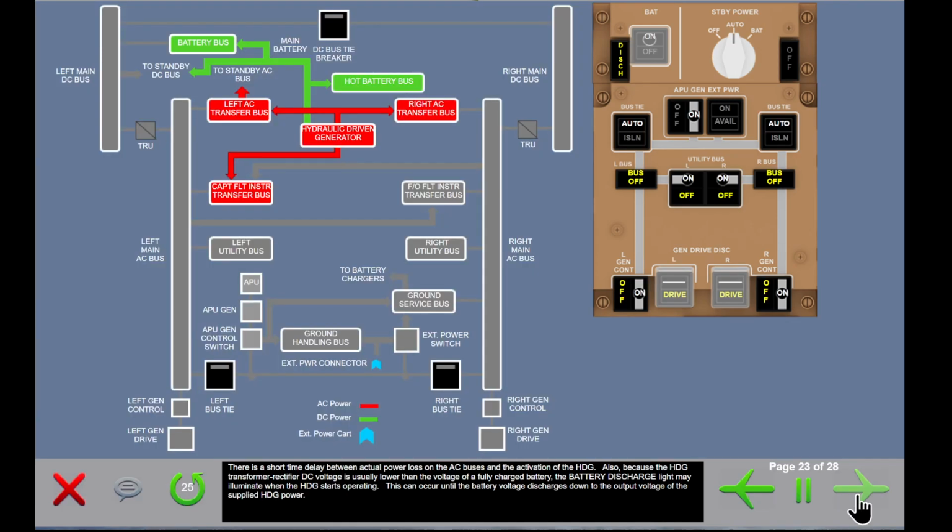There is a short time delay between the actual power loss on the AC buses and the activation of the HDG. Also, because the HDG transformer rectifier DC voltage is usually lower than the voltage of a fully charged battery, the battery discharge light may illuminate when the HDG starts operating. This can occur until the battery voltage discharges down to the output voltage of the supplied HDG power.